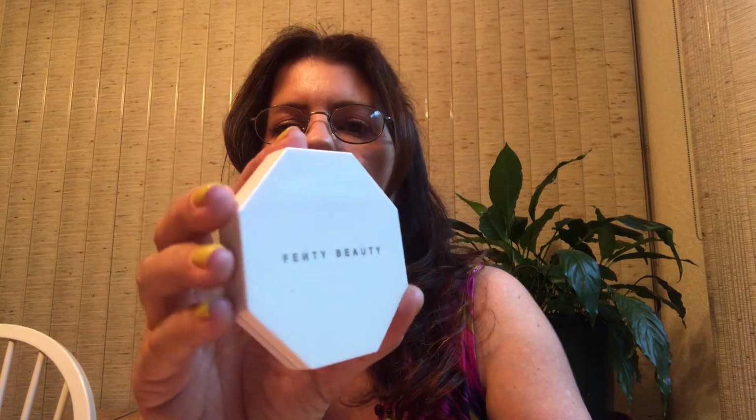It's a highlighter, but what I use this for is, the packaging's real pretty too. I don't know if you can see. It's got like a, no, it's not showing up. It's very pretty. I use this in the center of my eyelid. I mean, it's the nicest sparkle on the eyes.